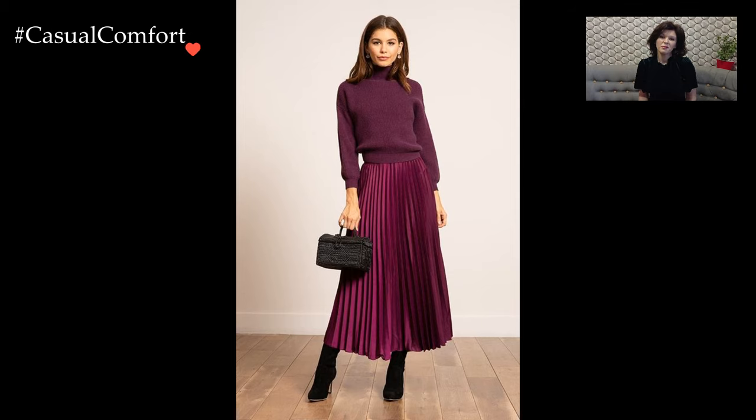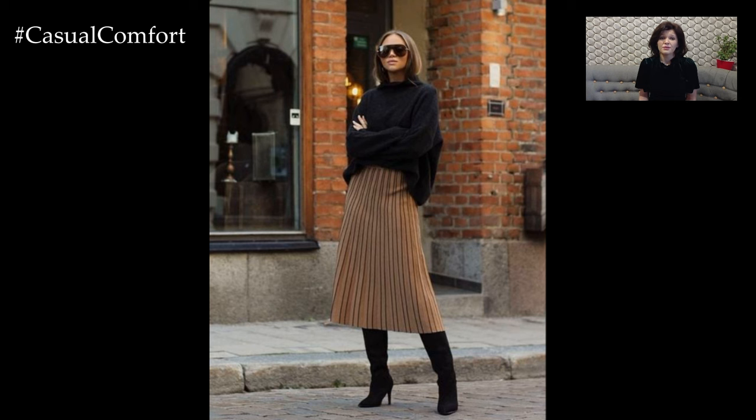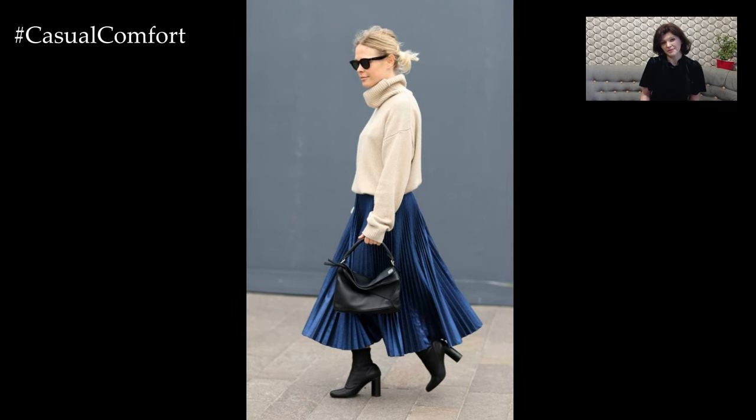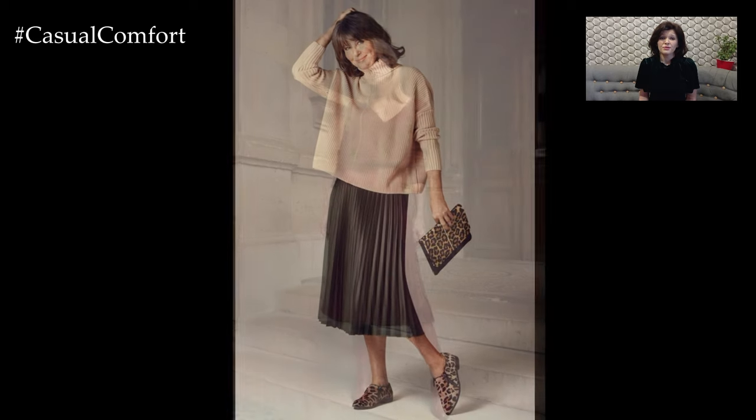As the frosty winds of winter embrace us, fashion takes a cozy turn with the arrival of winter pleated skirts. These elegant and versatile garments seamlessly blend style and warmth, making them an ideal choice for the colder months. The winter pleated skirt comes in a myriad of textures and fabrics, ranging from classic wool to luxurious cashmere blends.